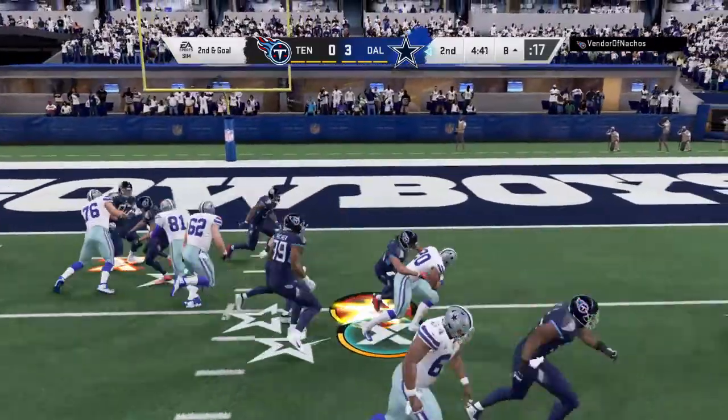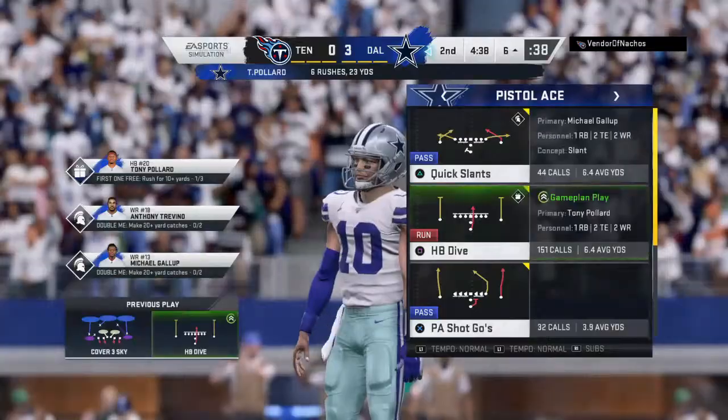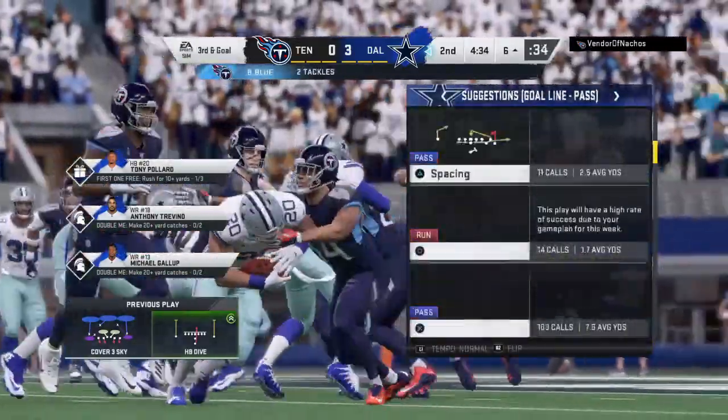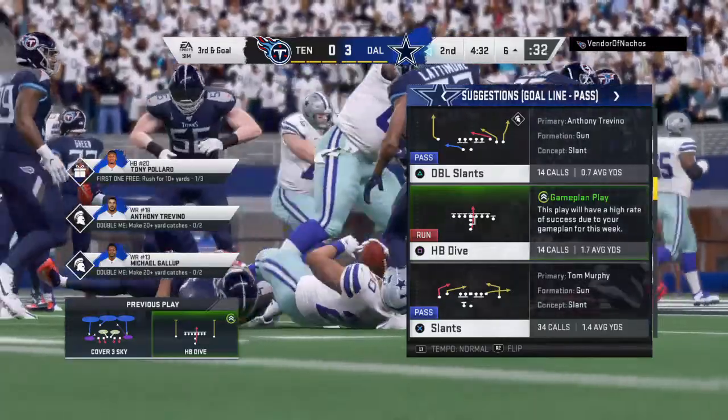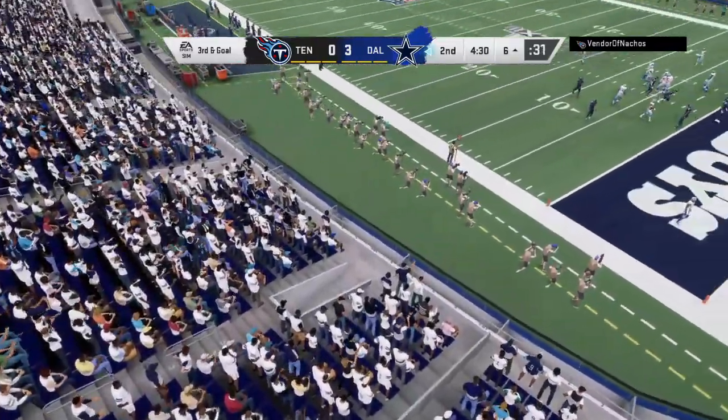They'll run with Pollard. And he'll be stopped just outside the 5 at the 6. Only a couple yards there, and that's going to set up a long 3rd and goal. Defensively, I think they can smell a stop. Ball right around the 5 here, brings up third.